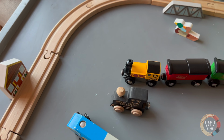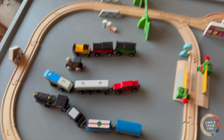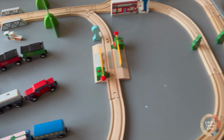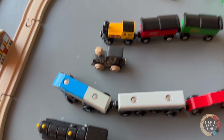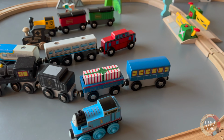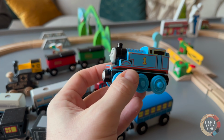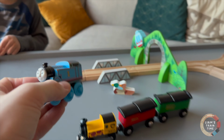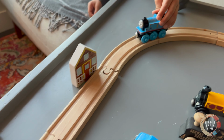Okay, so today we're gonna walk you through all of our wooden trains. We just built this really fun track, and now we're gonna put them on the tracks and play with them. So Munchkin, do you wanna show me some of these amazing wooden trains? Like this one? This one everyone should know. Who's this? Thomas. Thomas the Tank Engine. Oh, I just knocked over that head.